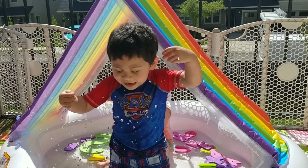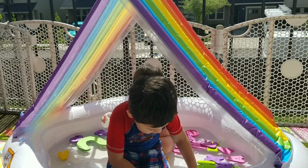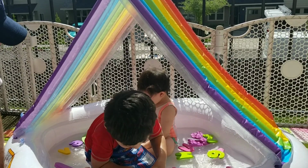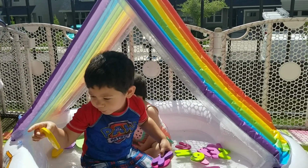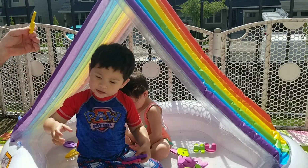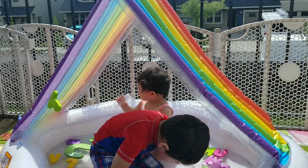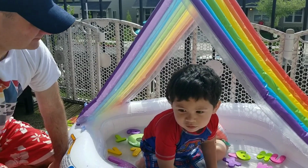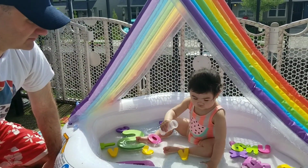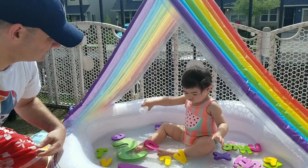Yeah. Those letters are meant to play in a bathtub. Cool. It's like having a bathtub outside. Wow. Getting vitamin C too. Vitamin D, sorry. A boat. Oh wow. That's a boat? Okay. Swimming. That's it, my love. Not the big ones. Just the small ones.